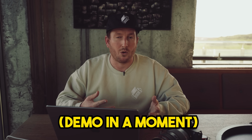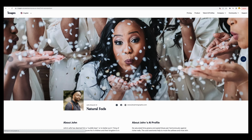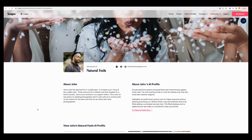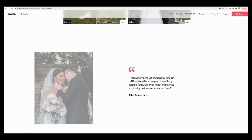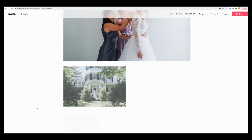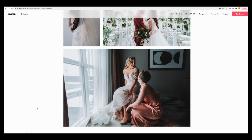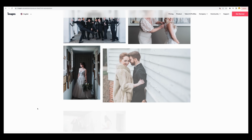Recently, they've just announced profile adjustments. So say you love John Branch's profile, but say for your taste, maybe the images are coming back half a stop overexposed. You can go into profile adjustments. You can also change all the colors or whatever you want. You have full access to all the stuff. But for just quick adjustments like that, if you can take a pre-made profile and make a few customizations to make it your own, that is an incredibly fast way to get up to speed with Imagen.